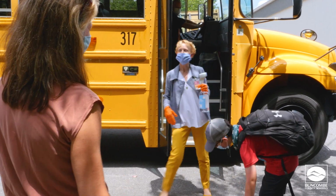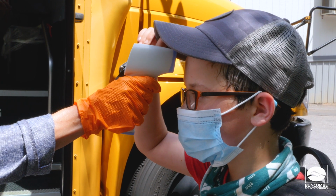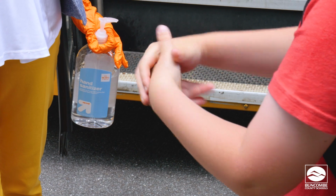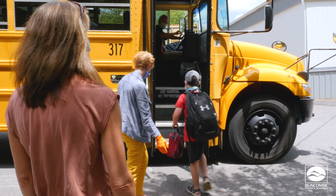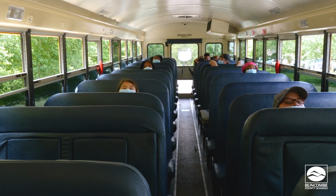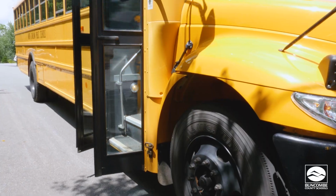Drivers, students, and bus health and safety support assistants must be screened for symptoms and a fever prior to entering the bus. Parents should wait with their child at the bus stop until the child is screened and cleared to ride the bus. Students will sit one child per seat, or up to 3 children per seat if they are siblings, and all students must wear a face covering.